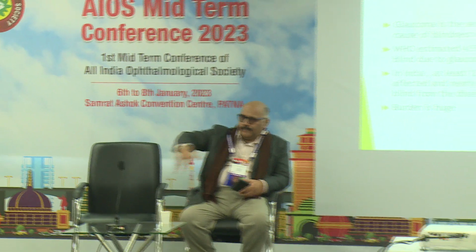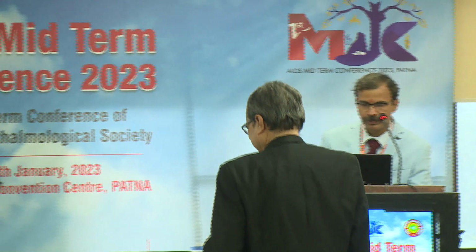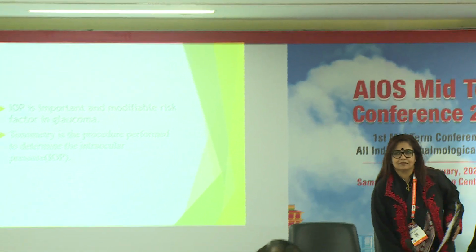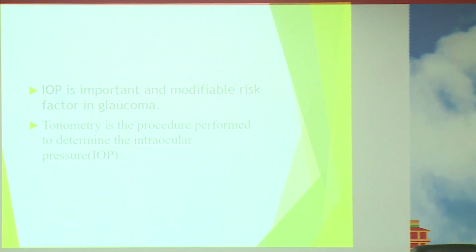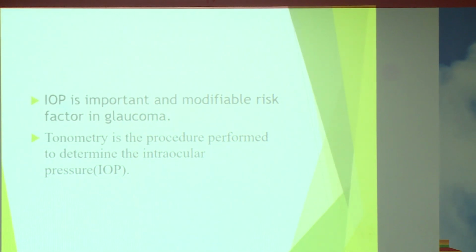Glaucoma is the second most common cause of blindness worldwide. In India, at least 12 million people are affected, and nearly 1.2 million people are blind from the disease. So the burden is huge. IOP is an important and modifiable risk factor in glaucoma, and tonometry is the procedure performed to determine the intraocular pressure. I will limit my talk mostly to tonometry.